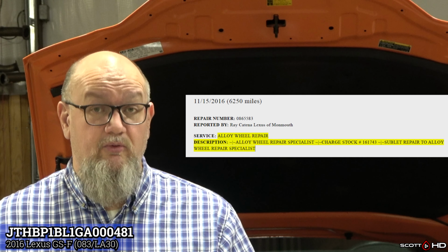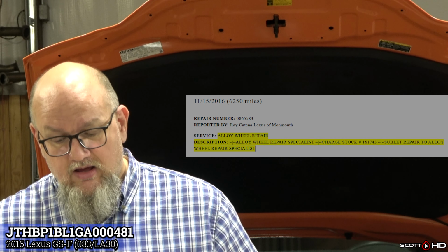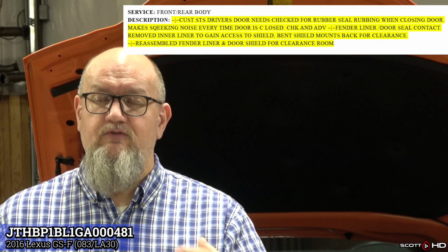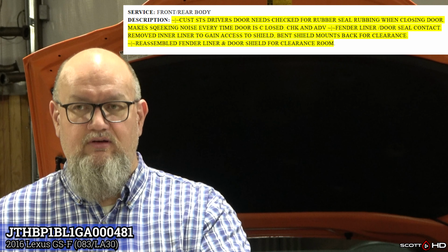The first entry of note is November of 2016. It was just a wheel repair, not unusual to see. August of 2017, a door seal was noted as squeaking, and they removed the fender liner to gain access to the bracket behind it. Pretty common to see on these cars, and that's a pretty common fix. Maybe something got bumped, or it was bent during the installation. Something like that, but it's not unheard of to see that, and I don't think anything weird comes of it.